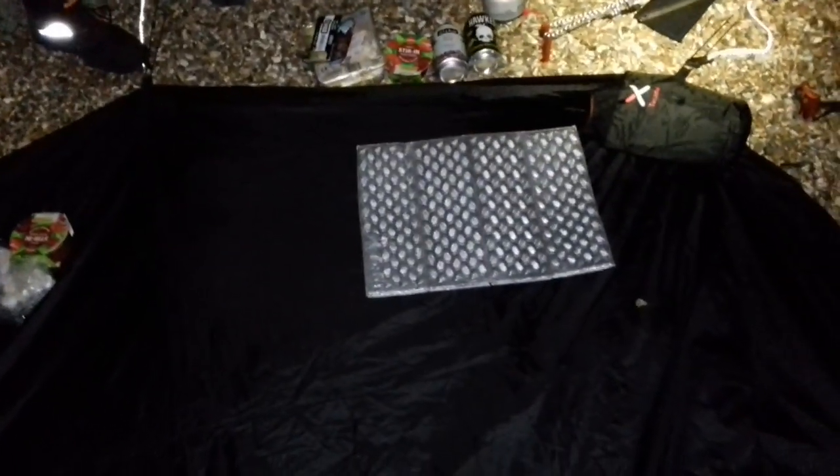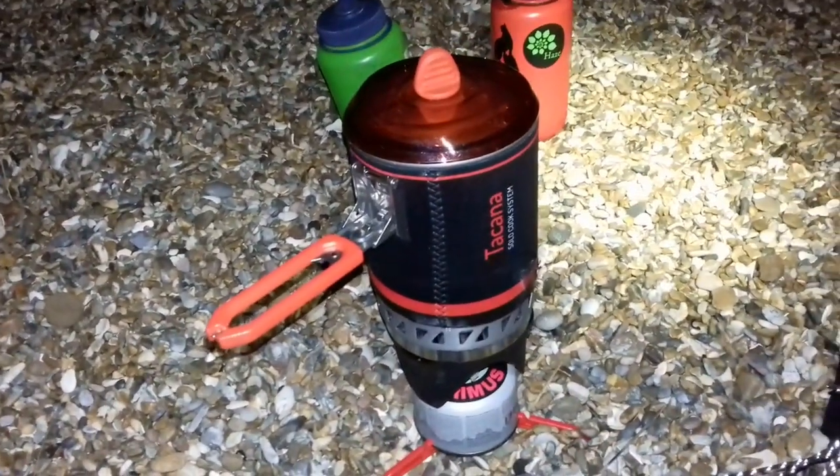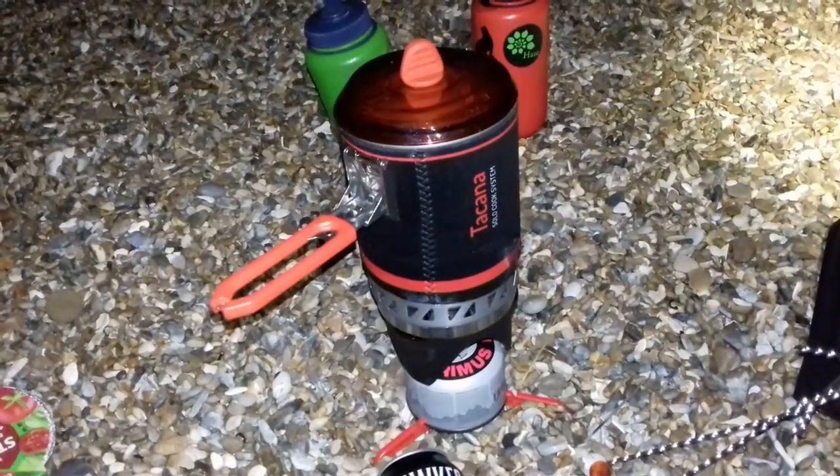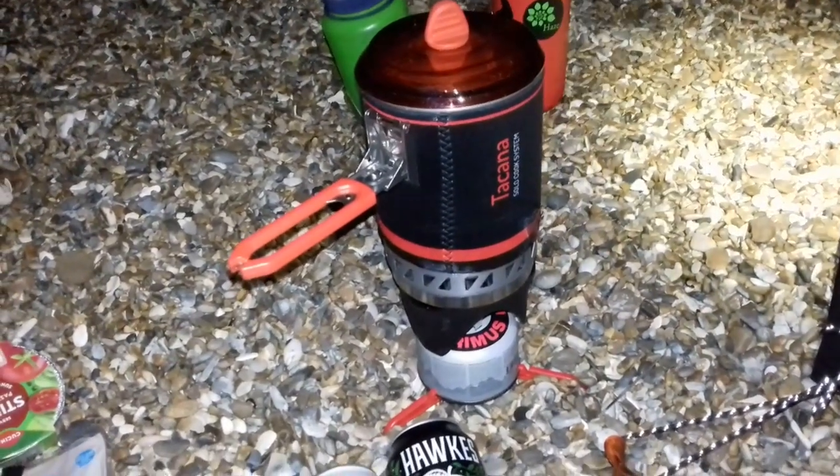Anyway. We've got my Helm 1 footprint down as like a sit mat, because I forgot to bring some Tyvek and stuff. So we're using that, making do. We've each brought a load of sand stakes along. We're using all of them to just sort of peg everything down. And then I've got the OEX Takana jet boil style stove again. I've also got the Trangia alcohol stove as my backup.